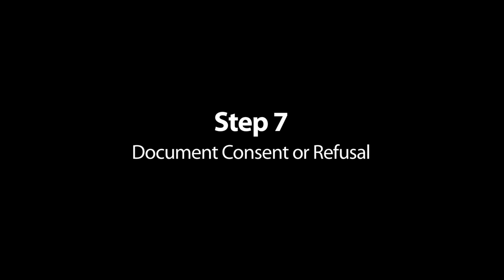Document that mature minor informed consent has been given or refused according to the Health Authority guidelines, paper or electronic.